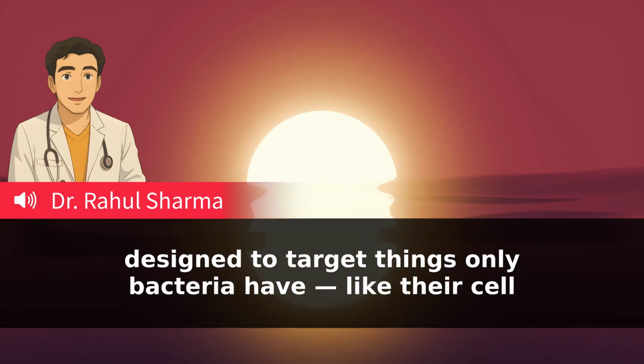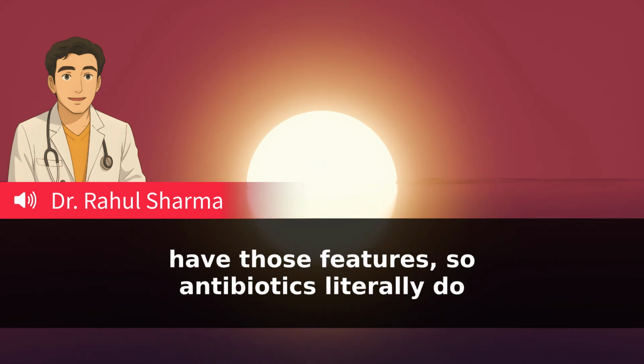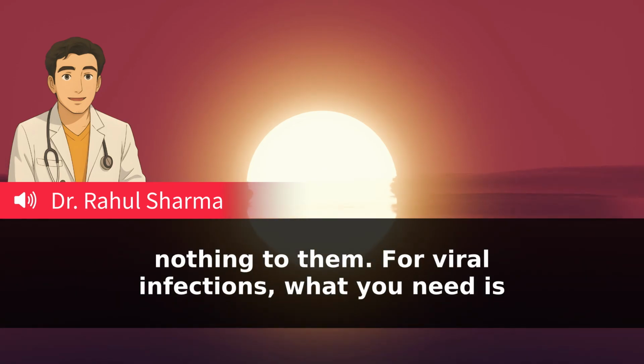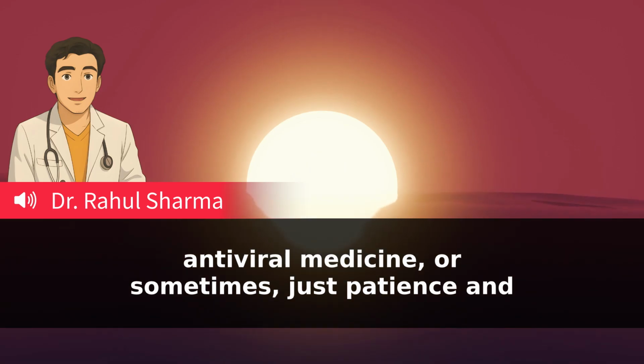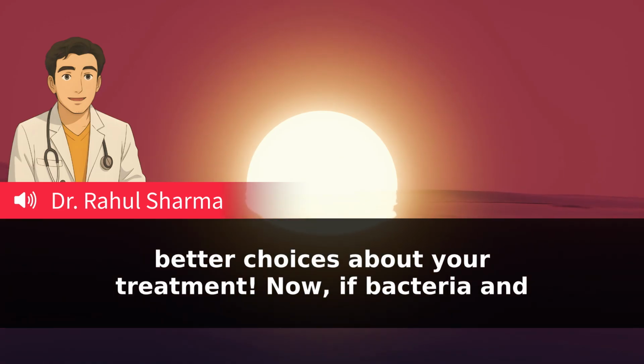Antibiotics are designed to target things only bacteria have, like their cell walls or the way they reproduce. But viruses don't have those features, so antibiotics literally do nothing to them. For viral infections, what you need is antiviral medicine, or sometimes just patience and rest. When you know what you're fighting, you can make much better choices about your treatment.